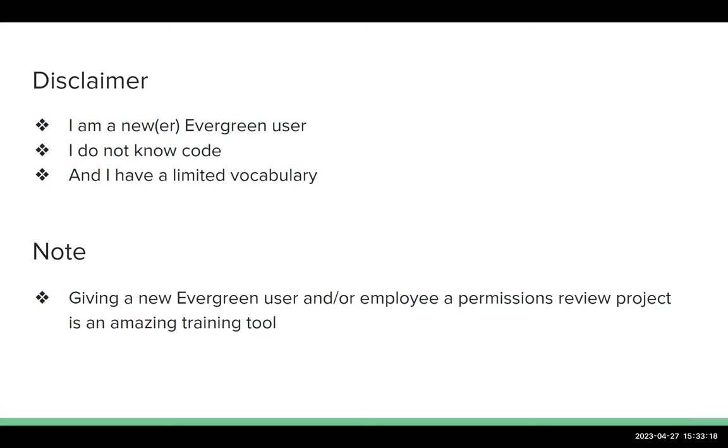And a note is that giving a new Evergreen user and employee a permissions review project is an amazing training tool. And I say that with no sarcasm. I mean that sincerely. It really pushes you to delve into everything, all the interfaces, all the different penalties, again, code, even though I don't really understand it, but it really does make you look at everything. So it's really helpful to get that kind of holistic understanding.